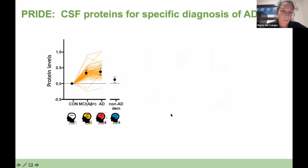So here are some of the first results. Each line here represents a protein, and the higher the line, the higher the levels of the protein. And here we have the different groups: the control group, the patients with early stage of Alzheimer's disease, patients with Alzheimer's disease, and patients with non-Alzheimer's disease. So what do we see? We observe that there are many proteins that have normal basal levels, but as soon as the disease develops, the levels of these proteins start to increase. So they are increased already in very early stage of Alzheimer's disease and Alzheimer's disease. However, when we check those proteins in patients that don't suffer from Alzheimer's disease but have other types of dementia, such as dementia with Lewy bodies or frontotemporal dementia, we observe that those proteins are not increased.